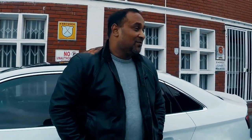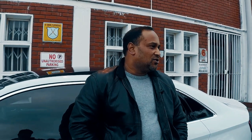My love of cars comes from the time I was a kid. My family comes from a car background. Uncles repairing cars, uncles working in the panel shop department, and that's basically where it started.